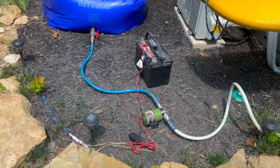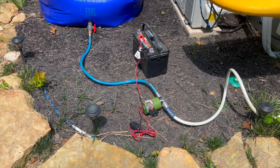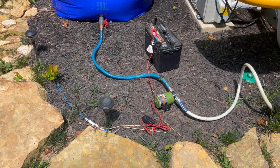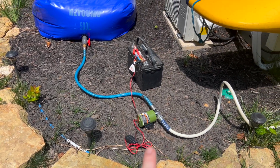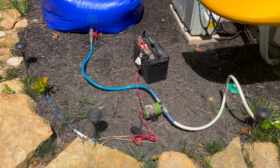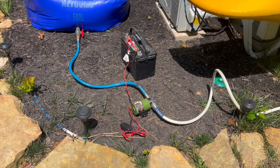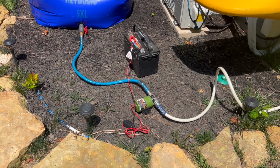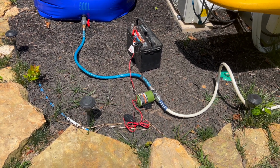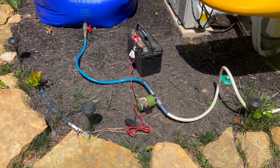So this is my setup for transferring water. It's a little janky, but it works. When we first moved up to the property, this is the only way we could transfer water from our IBC totes over there. We didn't have solar power set up at that point, so we needed to be able to use an alternate source rather than run a generator every time we needed to transfer water. So it's come in handy a lot. Still have it and still use it for things like this.